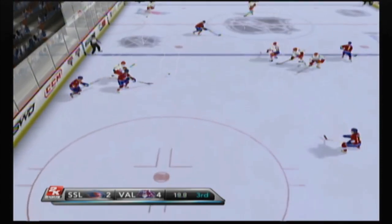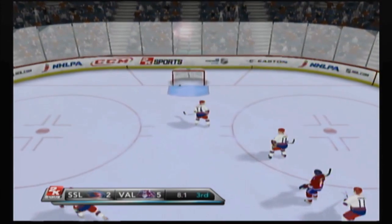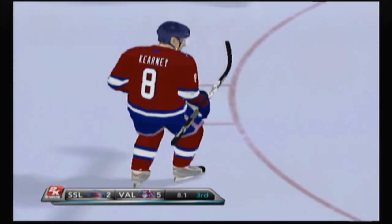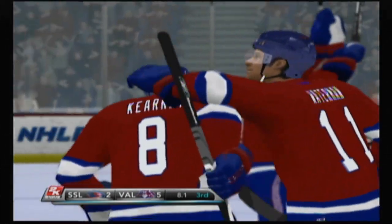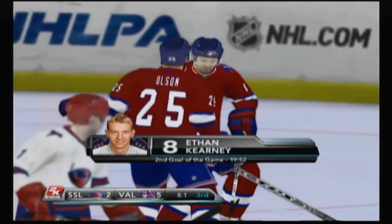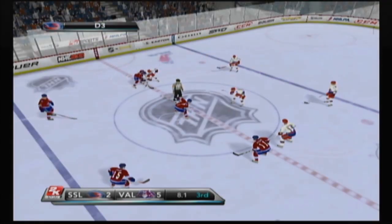Coffey will move it back in, but Waterman took it away to Grant, out wide to Kearney. Ethan Kearney with the open net, and he scores with just 8 seconds remaining. Full credit to the Lumberjacks. They certainly went for it and tried right to the very end, but Ethan Kearney gets his second of the game into the empty net with just 8 seconds left. 5-2 Valley.